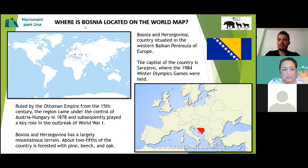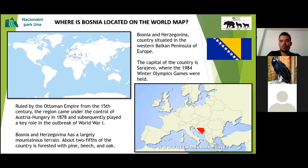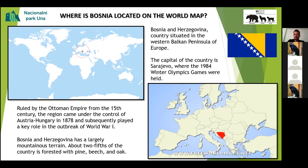And Sarajevo is famous because the 1984 Winter Olympics Games were held there. And also one interesting fact about Sarajevo is that it took the key role in the outbreak of World War I, and the entire country was ruled by the Ottoman Empire from the 15th century. And Bosnia and Herzegovina, regarding its nature, has a largely mountainous terrain.